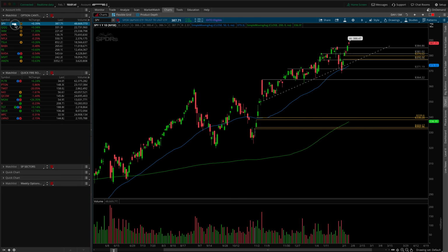So as always, we have our broad market, then we'll cover our core companies here. And the Discord members did vote on a new set of quickfire round tickers.